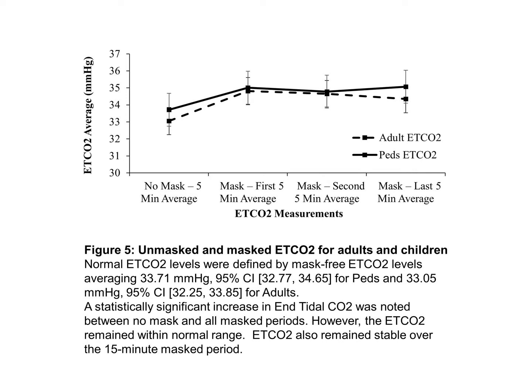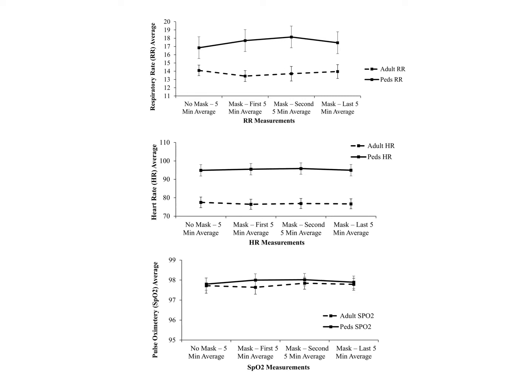Paired analysis of the 5-minute masked periods confirmed that the inspired CO2 and end-tidal CO2 levels remained steady for the 15 minutes that the participants were wearing a mask. Both levels did not continue to increase. This suggests that if the participants were monitored for a longer time, their end-tidal CO2 levels would not continue to rise. Figures 2, 3, and 4 show that respiratory rate, heart rate, and oxygen saturation remained unchanged in adults and children, whether they were wearing a mask or not, for the entire duration that we were recording vital signs.